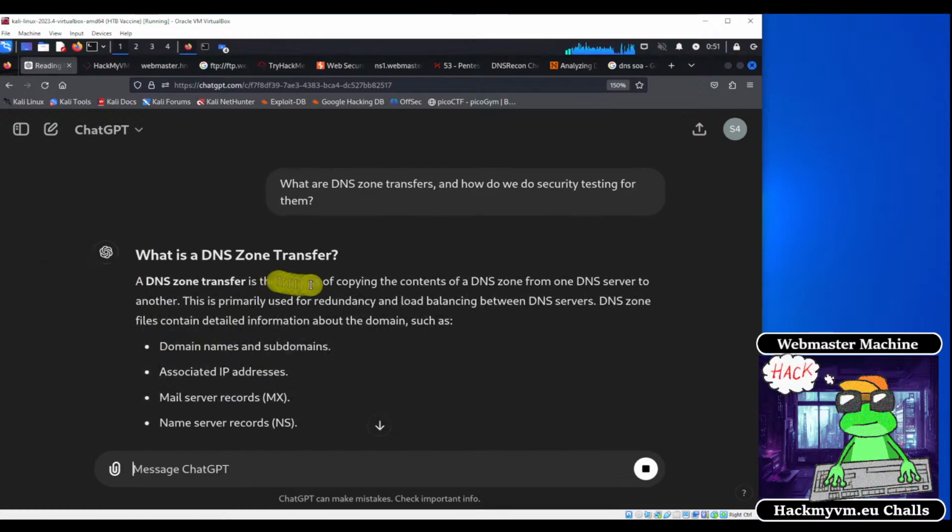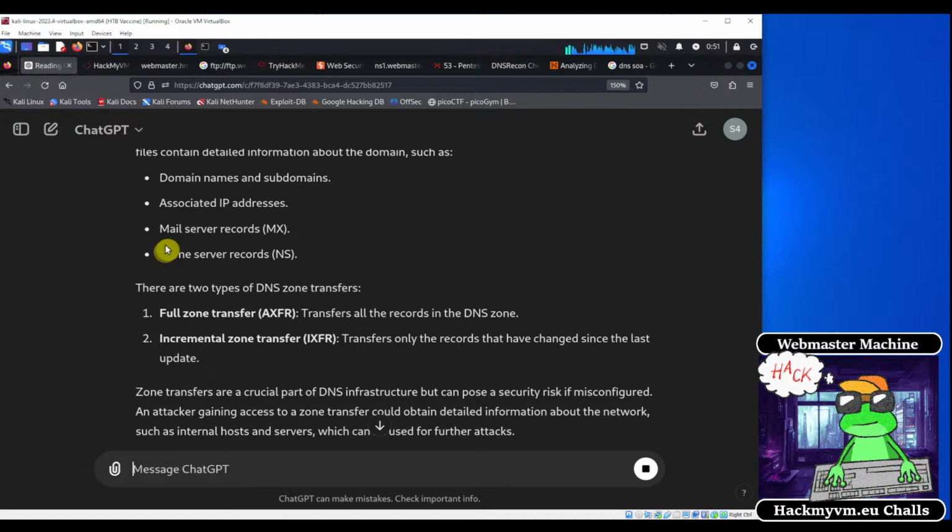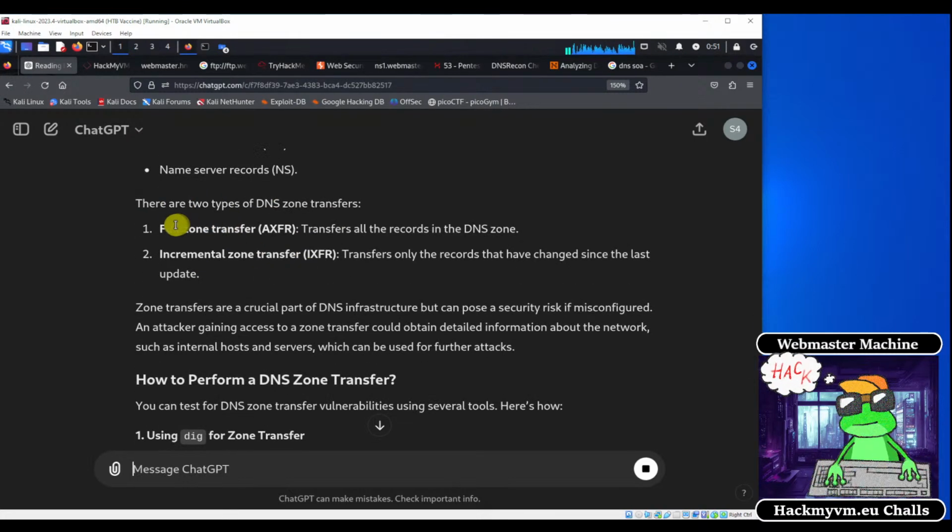So a DNS zone transfer is a process of copying the contents of a DNS zone from one DNS server to another. This is primarily used for redundancy and load balancing between DNS servers. DNS zone files contain detailed information about the domain, such as domain names and subdomains, associated IP addresses, mail server records, MX, and name server records, NS. There are two types of DNS zone transfers: the full zone transfer and the incremental zone transfer, which transfers only records that have changed since the last update. So I guess the full one would give us the most information among these two.